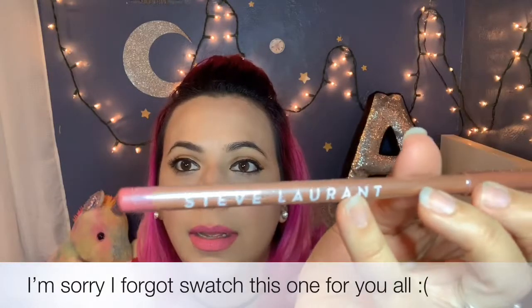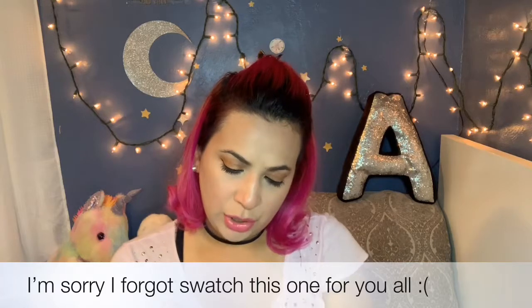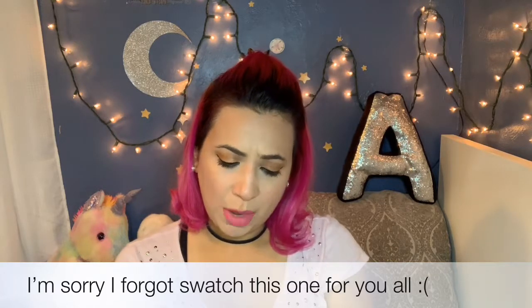The last item in the box is by Steve Laurent, and it is a lip liner, and that one is right here, as you can see. So it looks like a pinkish mauve, I would say. I don't see where they wrote the color, which is pretty weird.